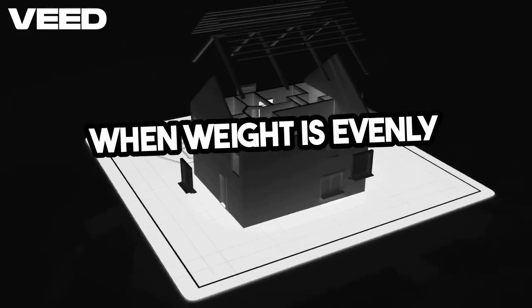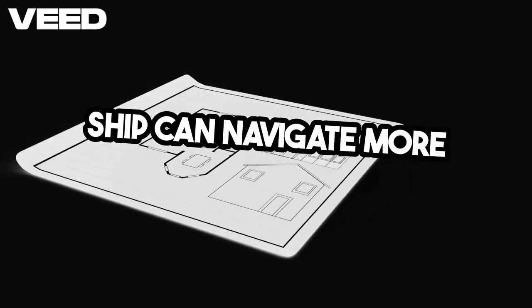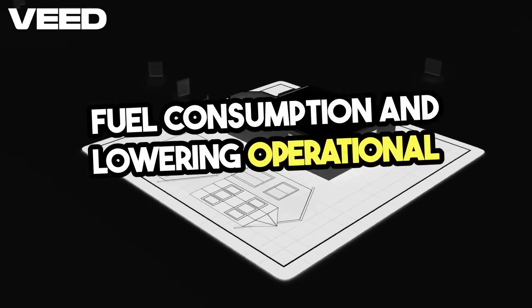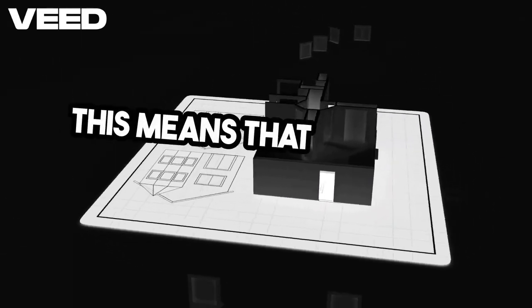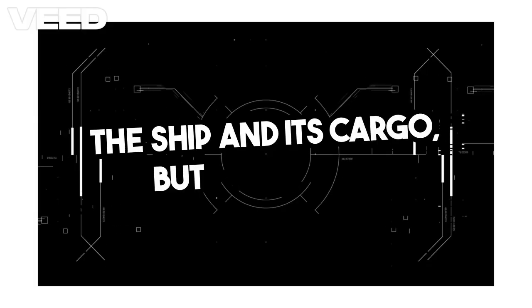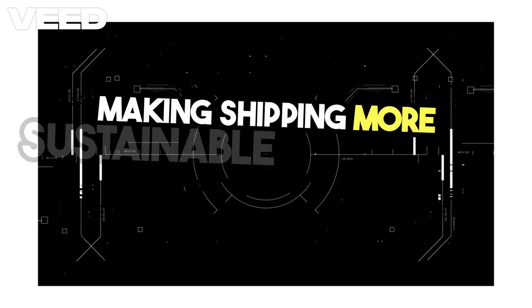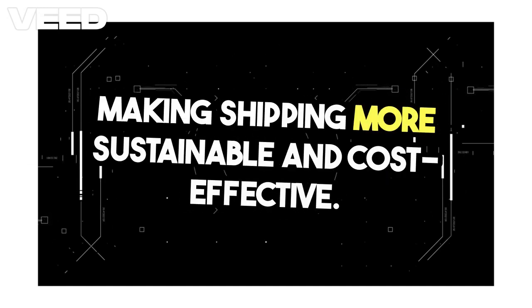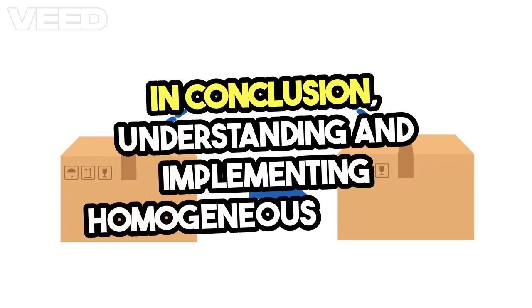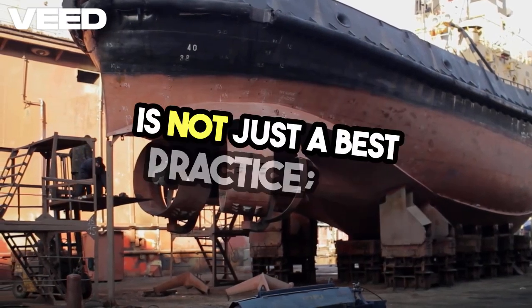The benefits of homogeneous loading extend beyond just safety. When weight is evenly distributed, the ship can navigate more efficiently, reducing fuel consumption and lowering operational costs. This means that not only are we protecting the ship and its cargo, but we're also making shipping more sustainable and cost-effective.